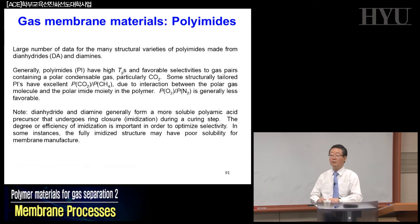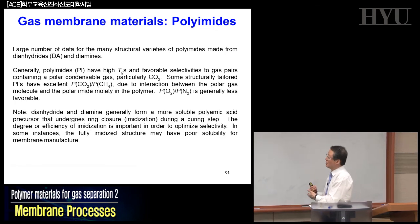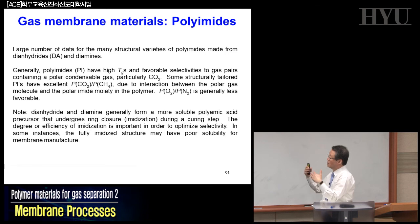Polyimides are another commercially available polymer. We have at least two types of the polymers, Matrimid and Ultem. And those polymers have a typical imide structure, and this is commercially available. You can make the polyimide in large scale without any problems. Polyimide requires the dianhydride as one component of the monomer, and the other one is the diamines. Okay? So by combining those dianhydrides and diamine, you can make a polyamic acid and polyimide later on.